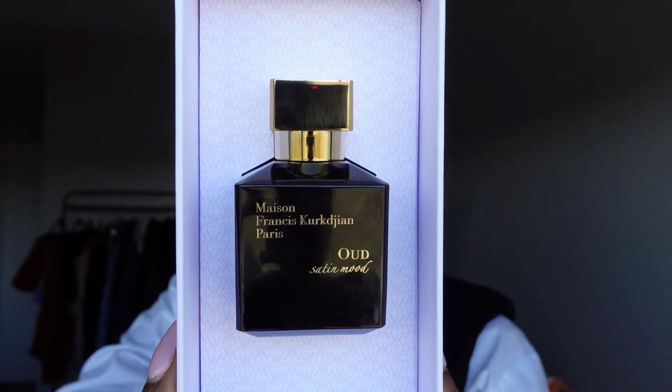So with niche brands, you're never going to get just a normal bottle in a box. It always looks a little bit extra, and I love that. And it's the classic Maison Kurkdjian bottle. So Kurkdjian has actually come out with a lot of oud fragrances for his line. I think some of them have been discontinued, but this one is still here. So this is the Satin Mood. He has the Silk Mood, and then he has the regular oud. And he has the extrait version of this one. So right now, I believe he has 4 oud fragrances that you can try out if you want to. All right, guys, let's spray the fragrance.